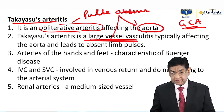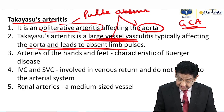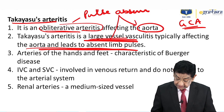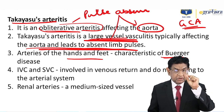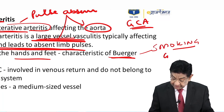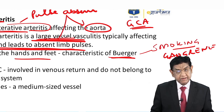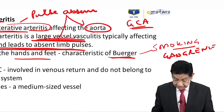Okay, so the classical feature in Takayasu is large vessel vasculitis, aorta, and that leads to absent limb pulses. What more? Remember, in Buerger disease also, the arteries of hand and feet are involved, but there is a long history of smoking, and the patient may even have gangrene also. Typically, Buerger disease is only for the chronic smoker who has smoked for the last 20 years.